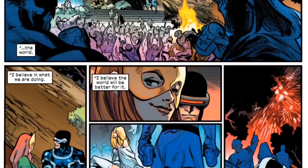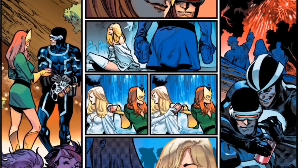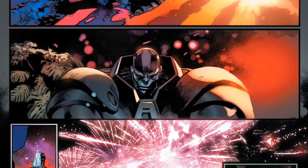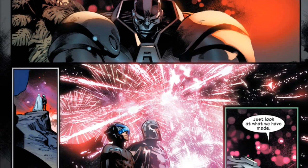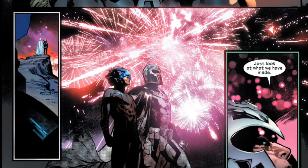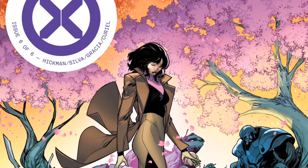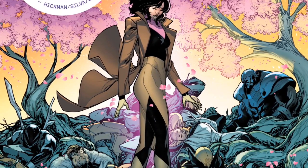Even Emma and Jean, and you know their history, are actually trying to get along. I say try. And it ends with Apocalypse sitting right next to Krakoa. And you got Magneto and Professor Xavier standing on a ledge talking about, look at what we've made. 1,000-year life. We get to see how Moira dies in life number 6. And what does it mean?